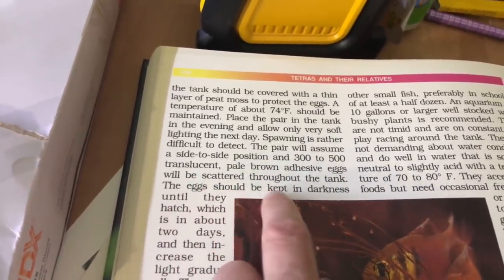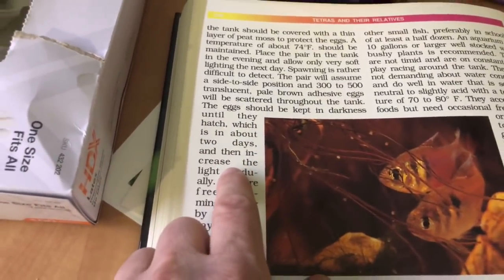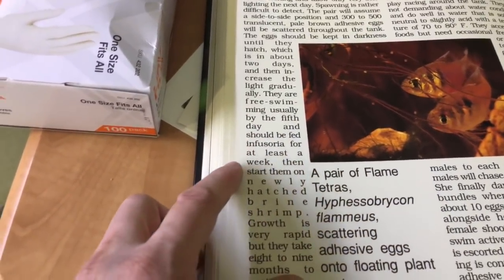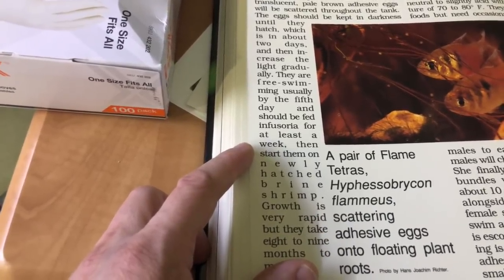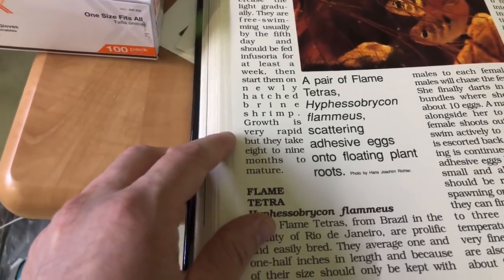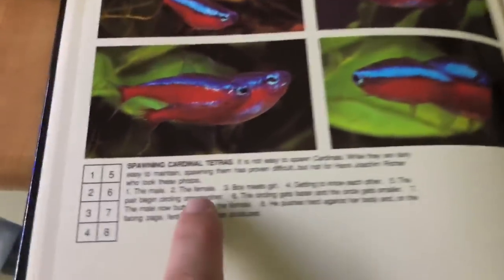tank. The eggs should be kept in darkness until they hatch, which is in about 2 days, and then increase the light gradually. They are free swimming, usually by the 5th day, and should be fed infusoria for at least a week. Then start them on newly hatched brine shrimp. Growth is rapid, but they take 8 to 9 months to mature. So, that's how you breed Cardinal Tetras, if you really wanted to know.